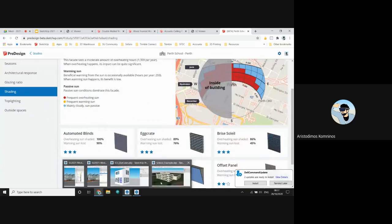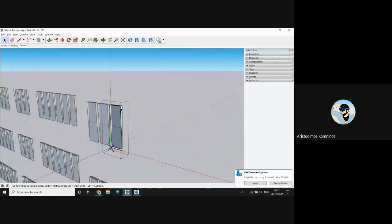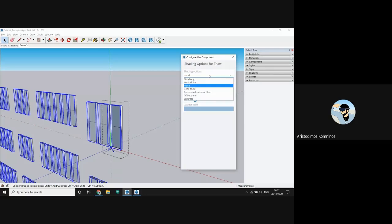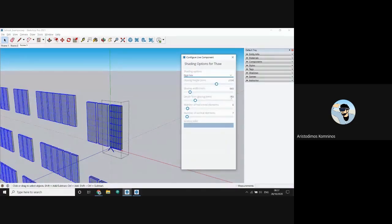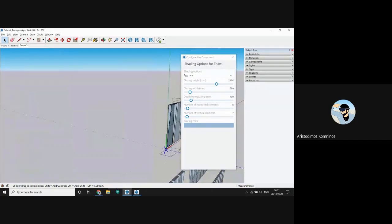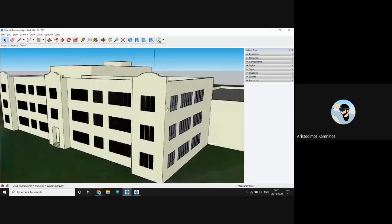So I have used this special live component that includes all the various options that pre-design suggests for shading. And I'm just going to double click on that, select from that option here accurate and specify 100 millimeters. And I'm going to go into the east elevation and select automated blinds as pre-design suggested. Now you see that sometimes the configurator takes a while to load. This is expected, and this is one of the reasons why it is released under SketchUp Labs.